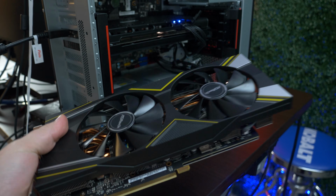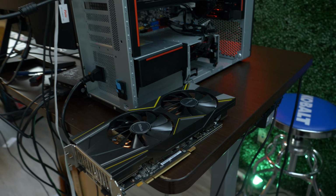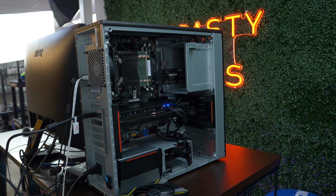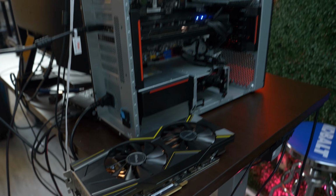so I decided to do a repaste, which I did. The thermal paste was awful. There was no thermal paste really on that card at all. Did a repaste, popped it back in there, temperatures dropped by 10 to 15 degrees Celsius. Thought everything was good, but then it kept crashing again. It crashed again and again and again, over and over again through stress tests.